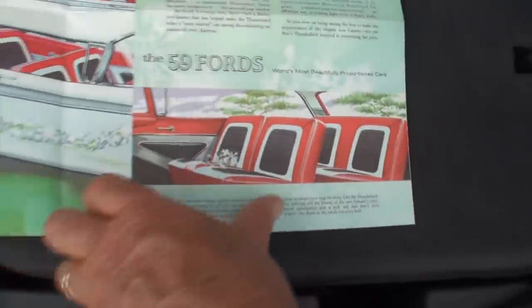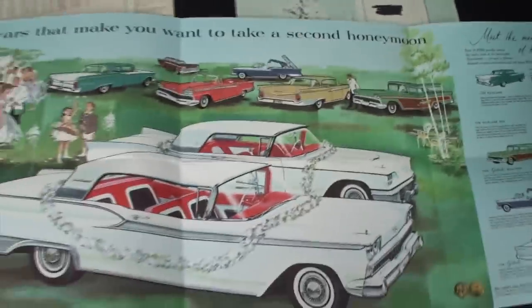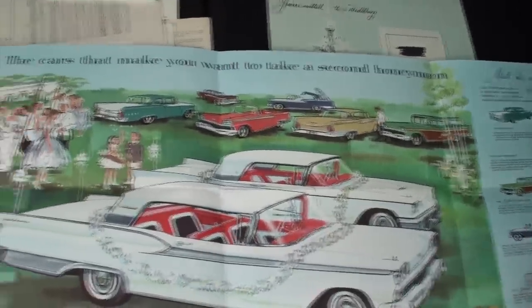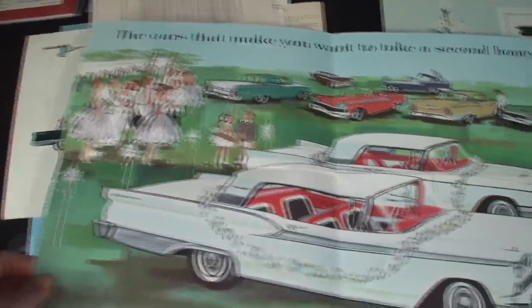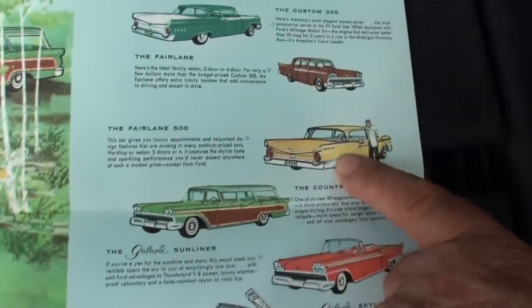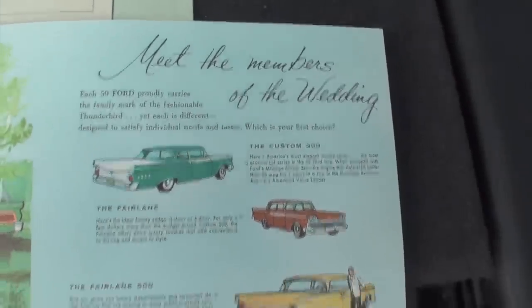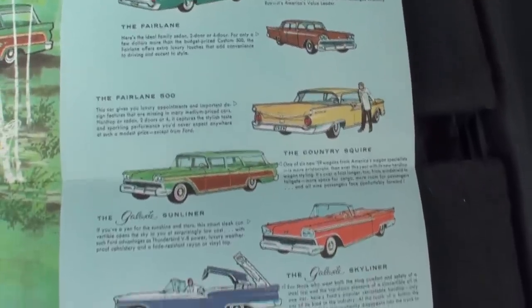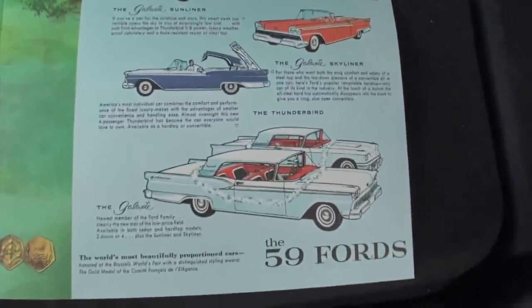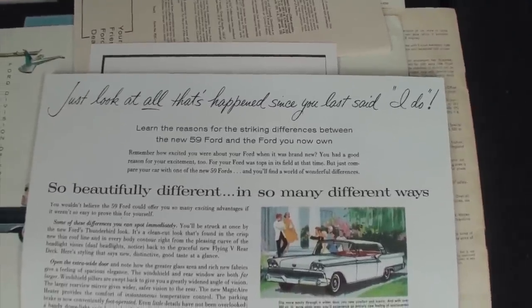And then you unfold this, then it shows. Look at that. It shows the Fairlanes. Here's a Galaxy Sunliner, Galaxy, but then this is a Fairlane 500, back to the original one. And the custom. Meet the members of the wedding. Yeah, those are all the cars that were invited, supposedly. Cars that are invited to the wedding. So there's your wedding party cars.